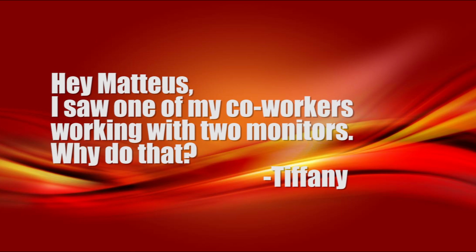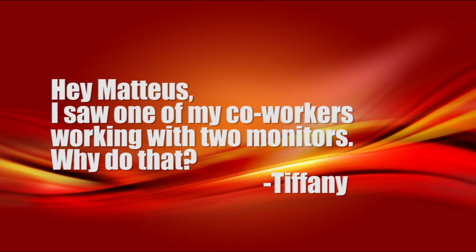Hey Matteus, I saw one of my coworkers working with 2 monitors. Why do that? You don't have to be a video editor or someone from the Matrix in order to have 2 computer monitors. Why would you want 2 though, you may ask? Well, it can very well double your productivity.